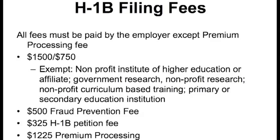The government filing fees for the H-1B depend upon the size of the employer. So if you have someone with less than 25 employees, then the total government filing fees are $1,575. If it's more than 25, the government filing fees are $2,325, and that's basically broken down into three different government filing fees, which is $750, $500, and $325, or more than 25 employees, $1,500, $500, and $325. If they want a faster decision via premium processing, then that's an additional $1,225.